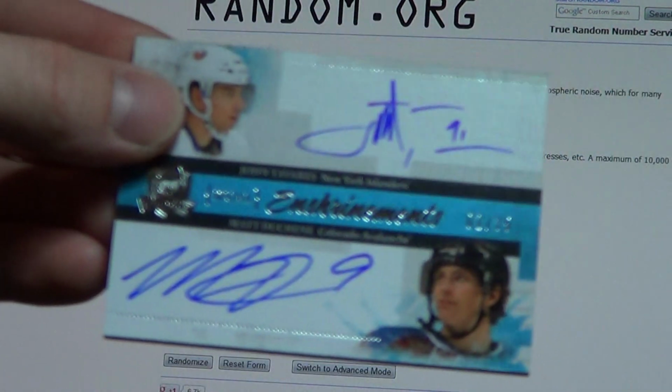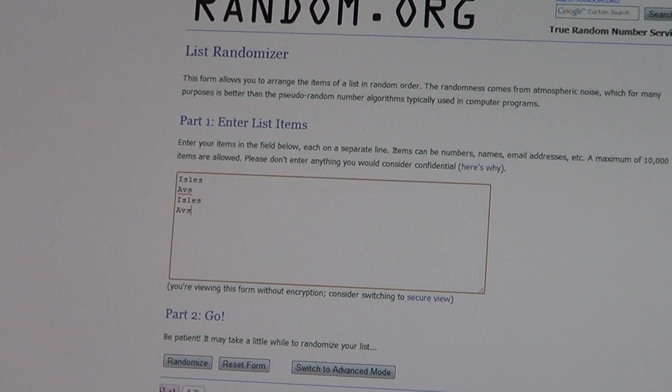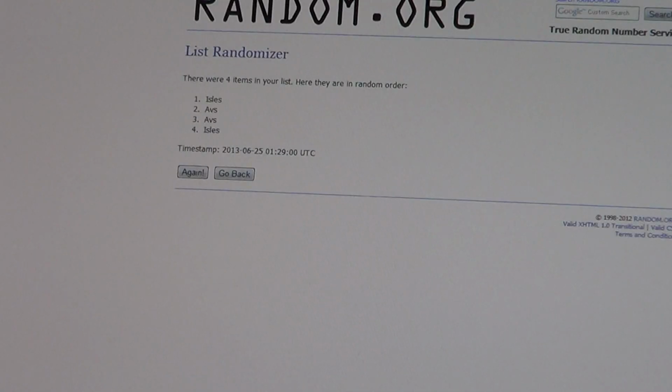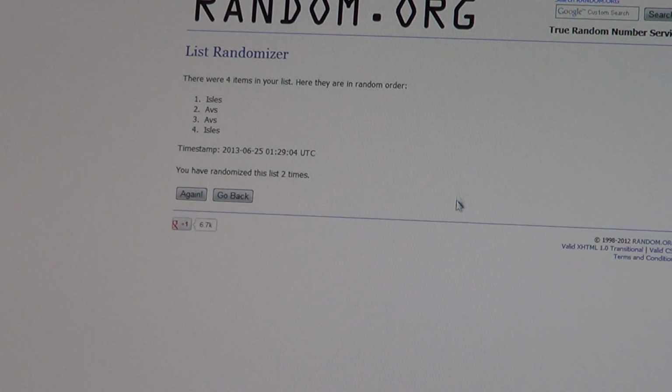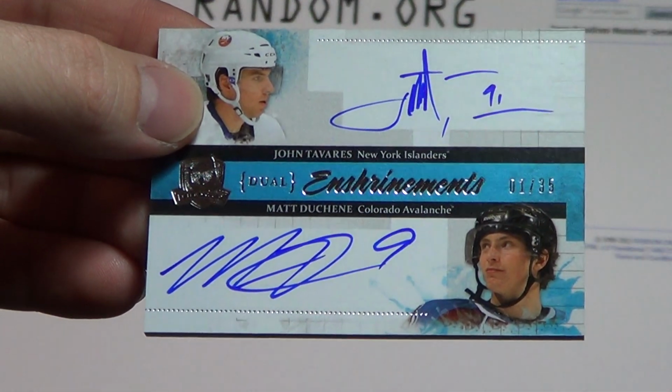All right, so for the Tavares Duchene enshrinements card, here we go. Good luck. Islanders are up top at first. Second push. Still the Islanders. And the card will go to the New York Islanders. Hang on and grab it. Congrats. Beautiful hit for the Islanders.